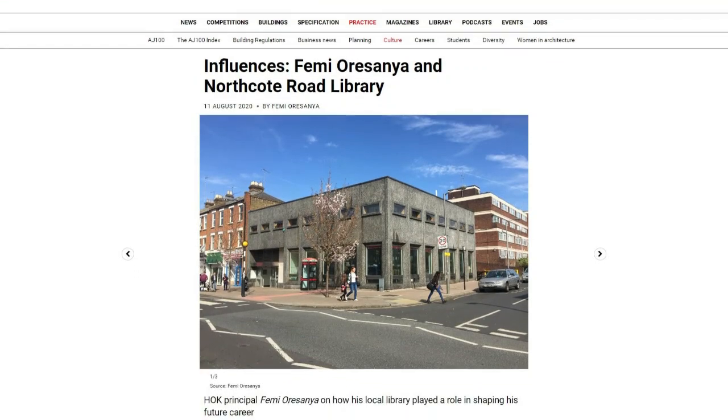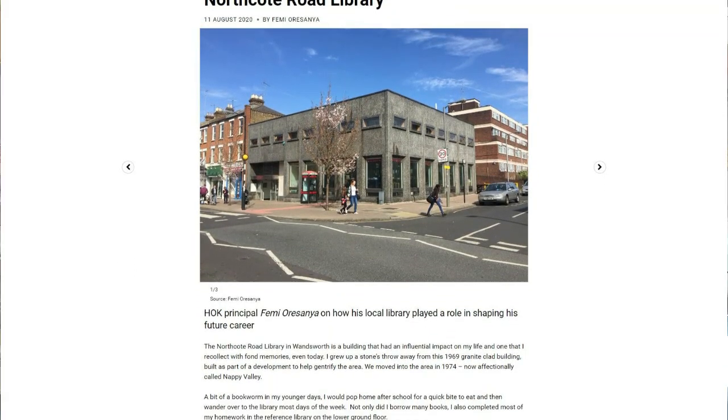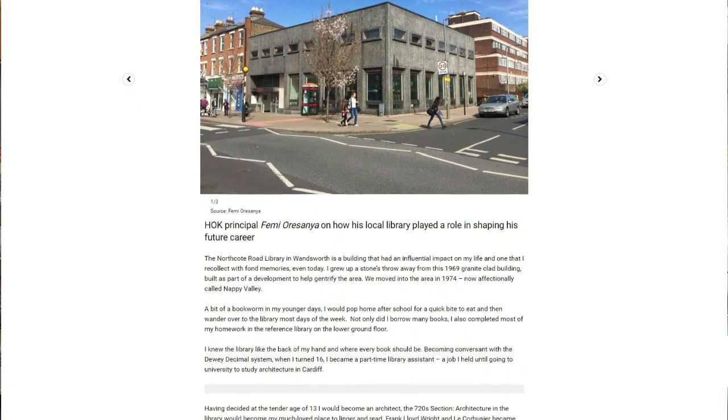I've written a few articles for architectural journals, and about 2 years ago, I was asked by the editor to think of a building that had been instrumental in me becoming an architect. And there were a number I could have chosen, but I chose Northcote Library primarily because I used to come here and do a lot of my homework and a lot of research. And actually, when I started studying architecture, it was a great resource for me because we had a fairly extensive collection of books on architecture. And so I decided to write about this building.